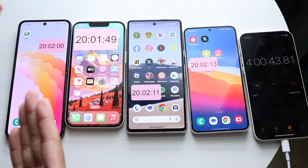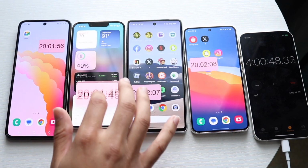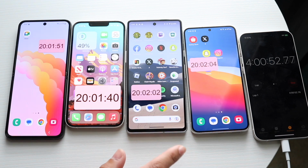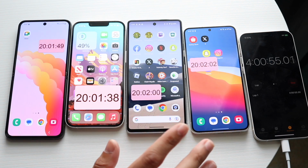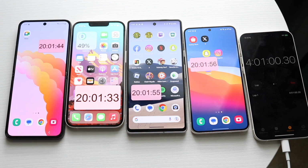So the Galaxy Flip 5 is at 37%, the iPhone 14 is at 49%, the Google Pixel 7 is at 48%, and the Galaxy S23 is at 47%. Now I butchered the names on all of these, but that's basically where we're at as of right now.